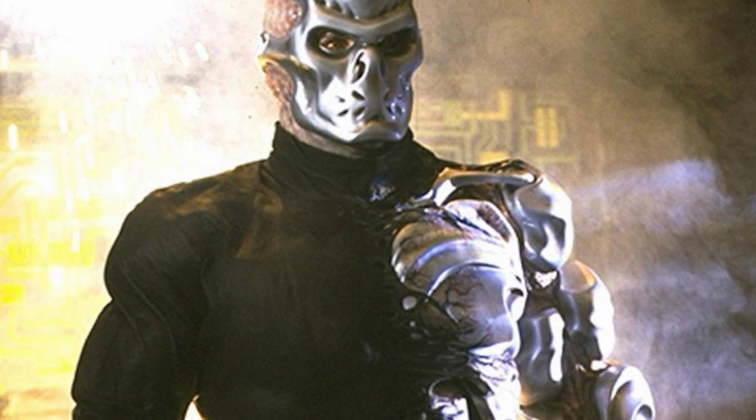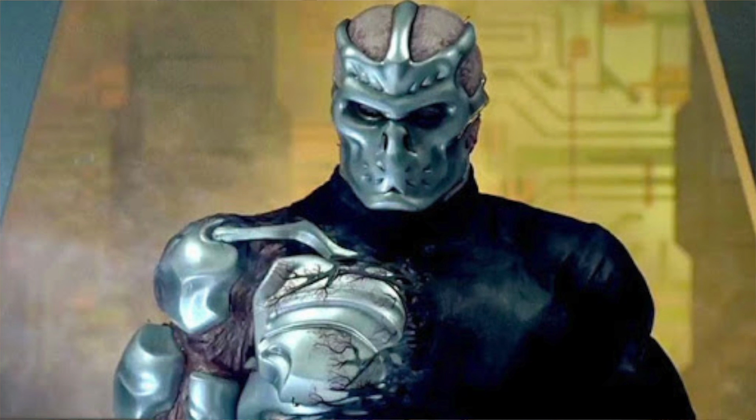This is very different from the Jason we're used to seeing, and we do have the sort of traditional look of Jason at the beginning of Jason X. Very tattered, a lot of burlap, the traditional hockey mask, a lot sharper in the overall design. But then when we get to Uber Jason and he gets his upgrades, it's awesome, man. Hockey mask and all, I wouldn't even call it a hockey mask. I'd call this thing a faceplate.